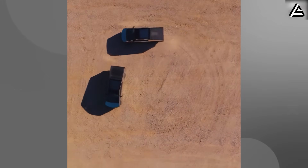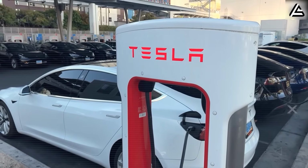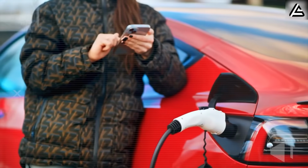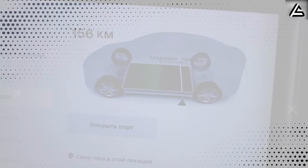And if you think that power delivery is wild, wait until you see what Tesla has done with charging speed. Let's dive into why these new batteries can charge faster than you can pump gas. 2. Why can Tesla's new batteries charge faster than you can pump gas?